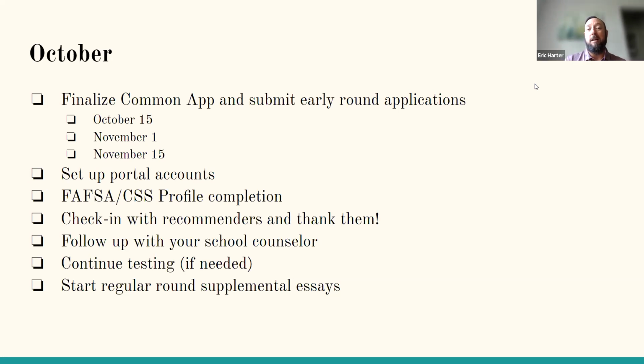I tell kids, when you're done and there are things you don't know, like I don't know what FERPA means, you go, cool, well, let's go to Chipotle, you're buying, and I'll tell you all about it, because you're way ahead of it. You get a bunch of free lunches. So in the end, the goal is to get ahead of it. It's hard to write essays once you've submitted, so get ahead of those regular round supplementals.